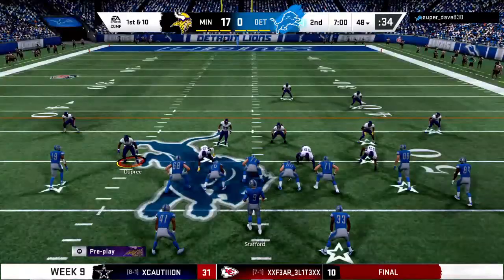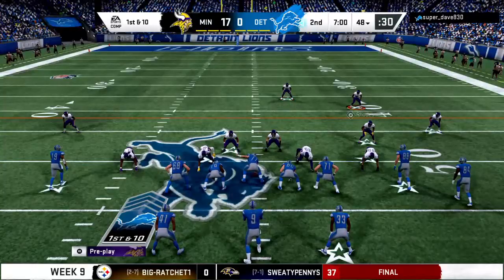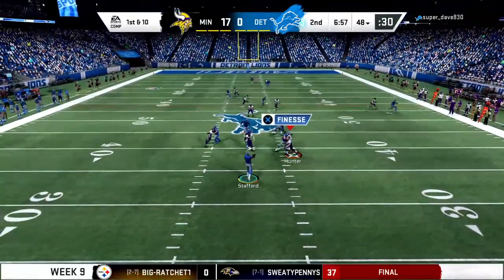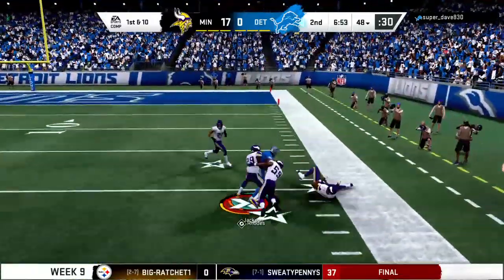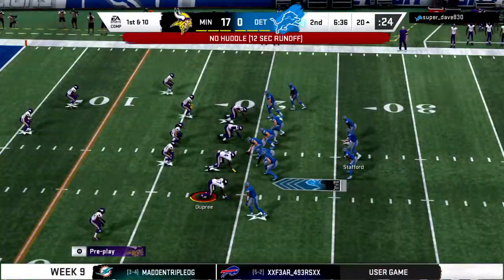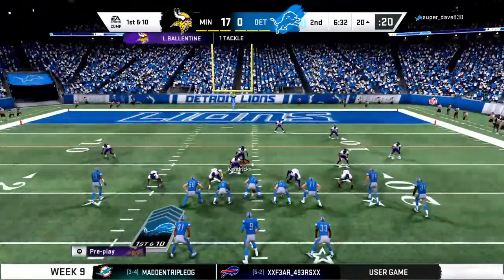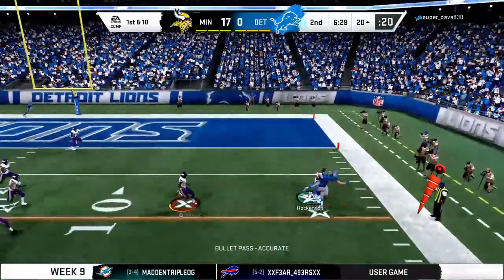Ready? Mike is 59. Mike's at 59. On 1st and 10, Stafford. He dumps this one off to Jackson, the running back. And he's going to get this one down to the edge of the red zone. That'll go as a pickup of 32 on the catch and run. So a big play as it gets him all the way down to the 20 now for 1st and 10.